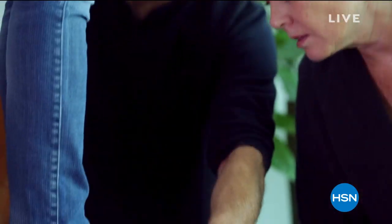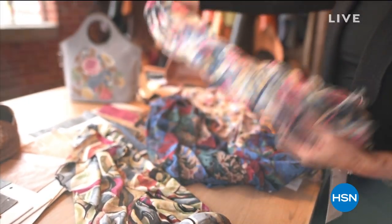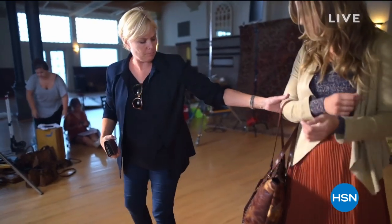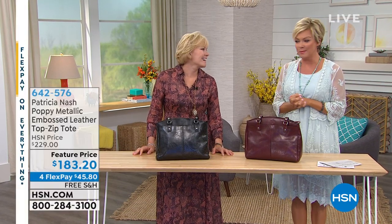Here she is, literally doing what she does best. This woman used to make handbags for really, like, very famous, high-end, expensive lines, and a lot of them, until a friend challenged her about 20 years ago and said, why don't you make your own brand? And she did. And then here she goes, and the success story continues as we welcome the one and only, the beautiful Patricia Nash.